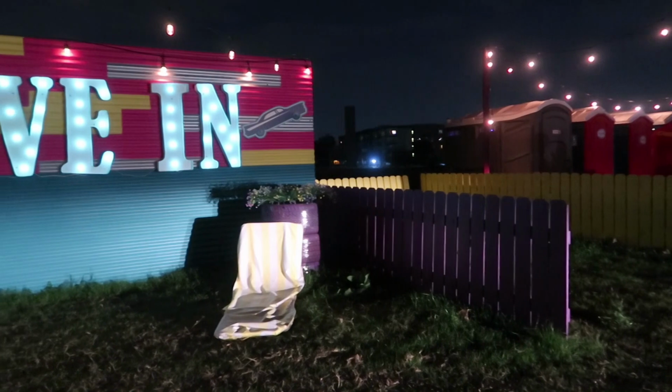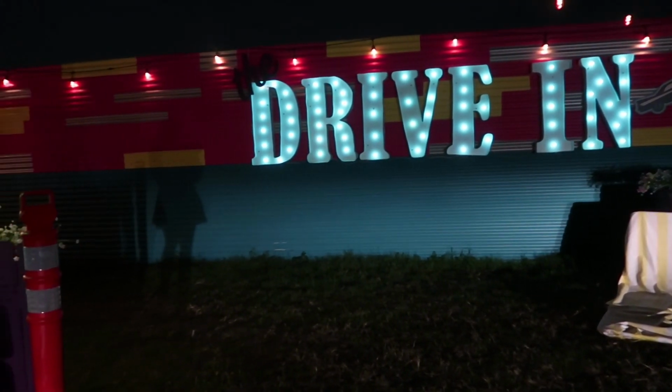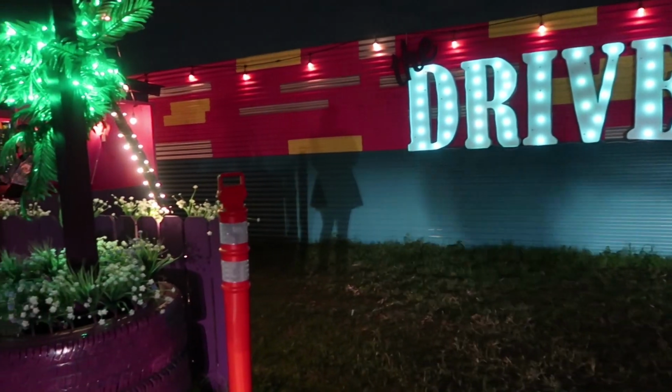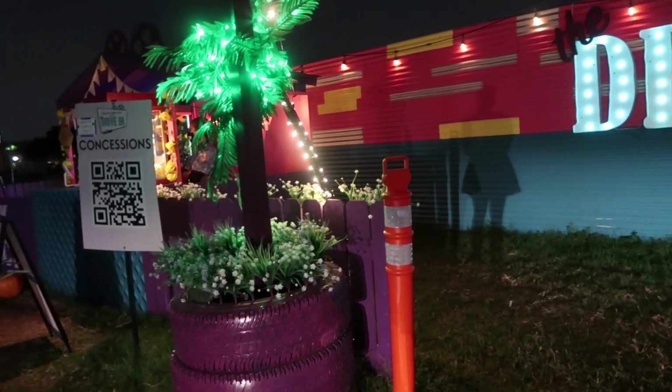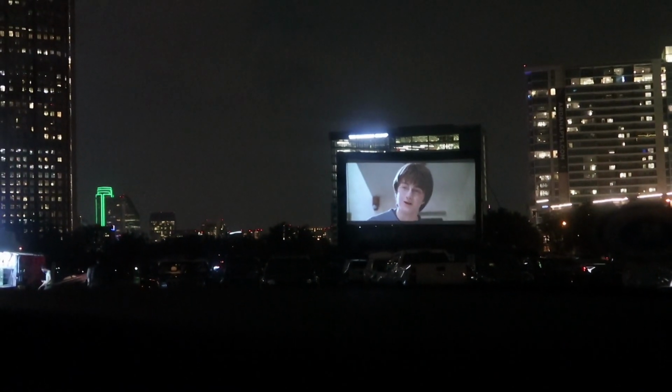The drive-in at the Central was a super cute thing to do, and the sound quality was amazing, but I don't think I would do this again unless it was for a movie I haven't seen simply due to cost. For more details on my experience, be sure to check out my corresponding blog post linked down below.